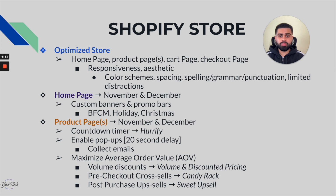Now, I really want to touch upon product pages because for most of us, this is a page that you're going to be driving traffic to. So when it comes to November and December, you want to make sure you have the following things. For example, having a countdown timer will definitely implement some urgency and scarcity in the customer's eyes.